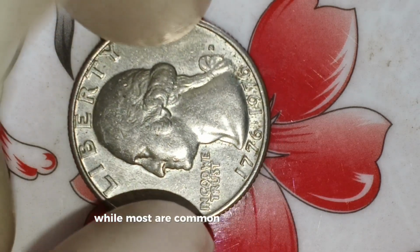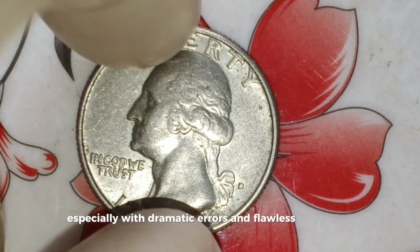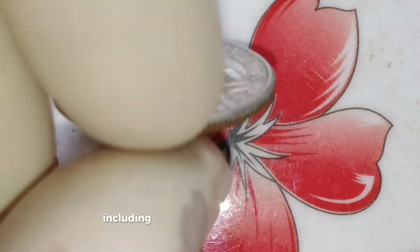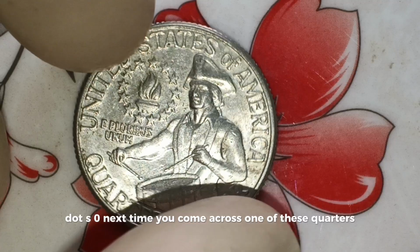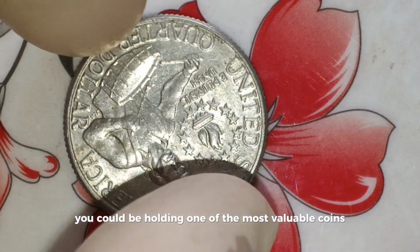While most are common, the rarest examples, especially with dramatic errors and flawless conditions, have already sold for unbelievable amounts, including one that fetched an astounding $1.90 million. So next time you come across one of these quarters, don't dismiss it. You could be holding one of the most valuable coins in U.S. history.